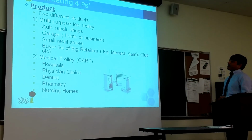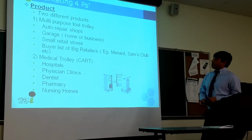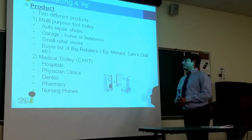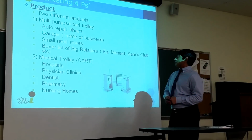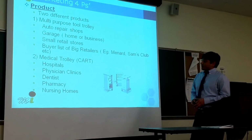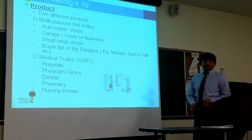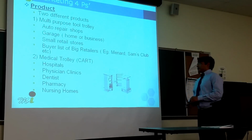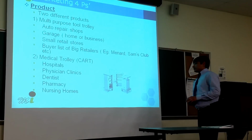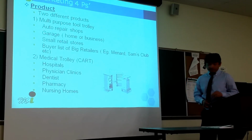Marketing for these. I will go into detail on the product now. As I said, we have two products. The first one is the multi-purpose tool trolley. We can use that in the auto repair shop, also in the garage, near home or business, small retailer store, and eventually we are trying to get on the buyer's list of big retailers where other competitors are selling their products right now. The medical trolley can be used in hospitals, physician clinics, dentistry, pharmacy, and also nursing homes.